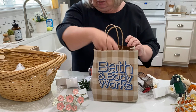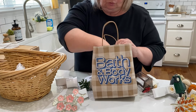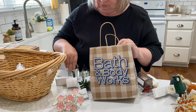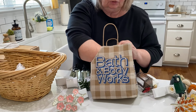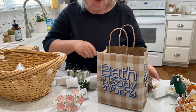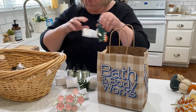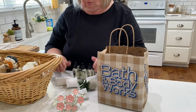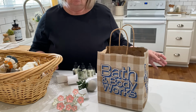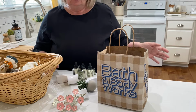But I'm going to go ahead and put these 3 together with the cherry blossom, which is my absolute favorite, and the rest can wait till fall. So let me go ahead and get these fixed up and get them in the wall and enjoy the scent for the summer.